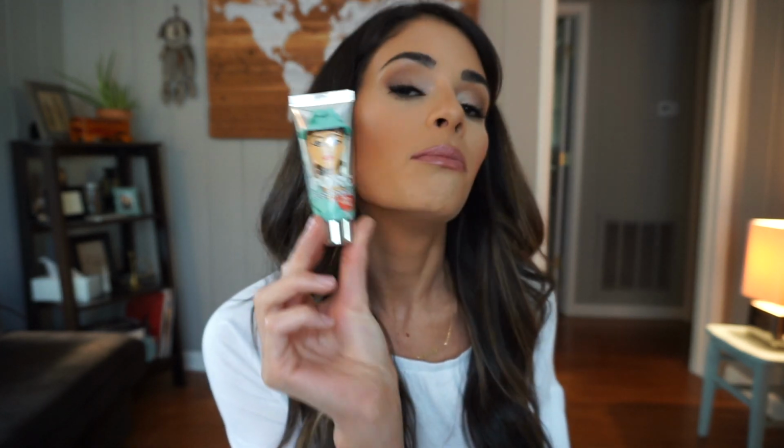The first product that I use is Benefit POREfessional Matte Rescue, to be exact. This is one of the examples of a travel-sized item that I use. This just helped fill in any of those pores that I have on my nose, which are a lot of them. This also helped to mattify my oily T-zone.